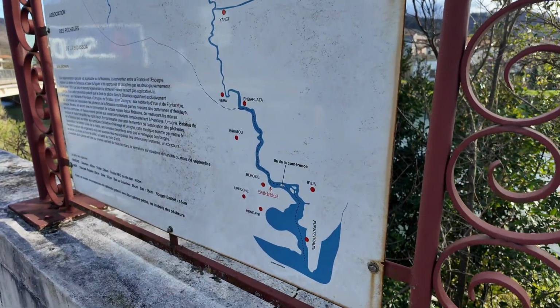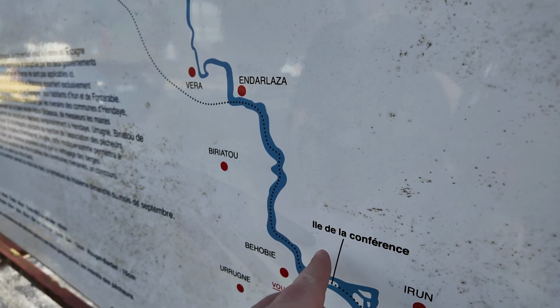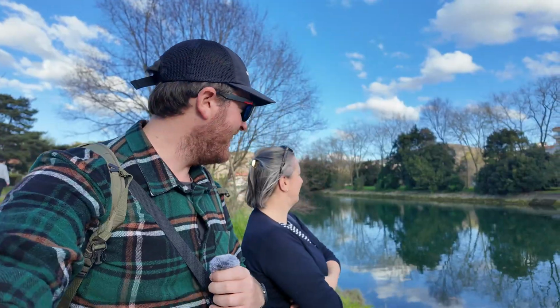So apparently there are 12 names for the island that we call Pheasant Island. The French call it Île de la Conférence, and there are different names in Basque and Spanish and French. Pia here is going to explain in Español, and we'll put up some subtitles, exactly what Pheasant Island is about.